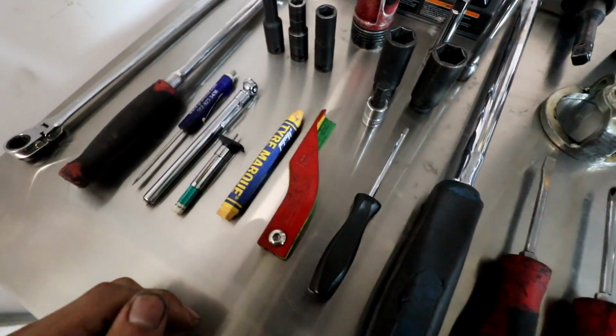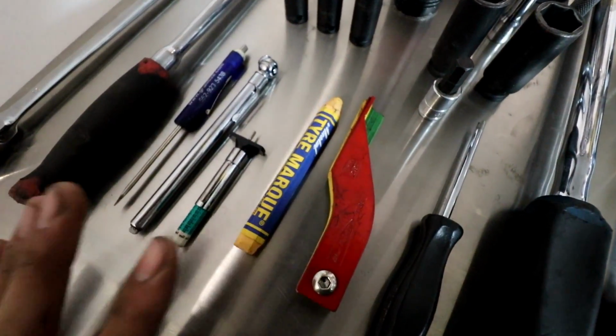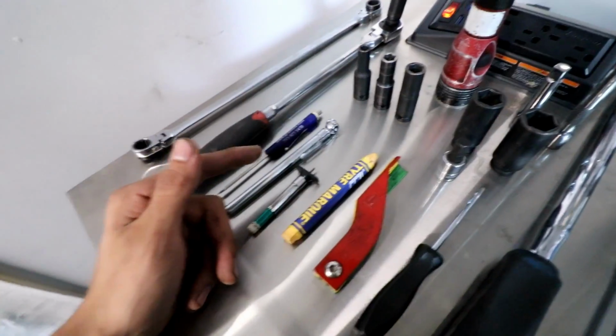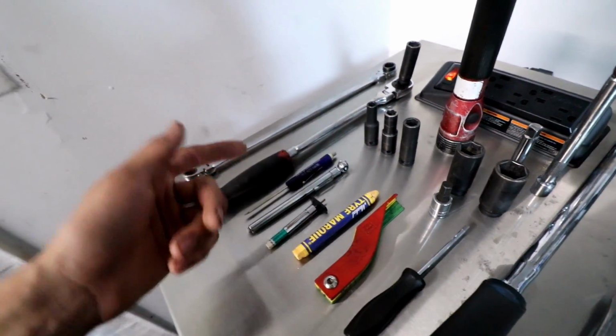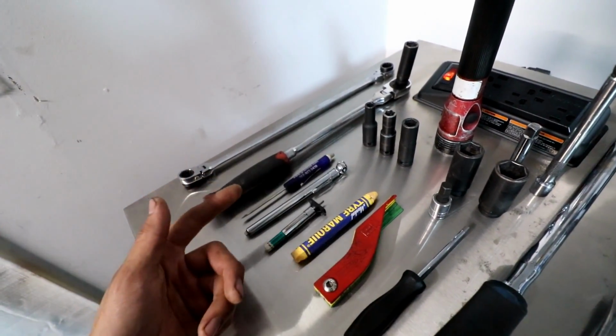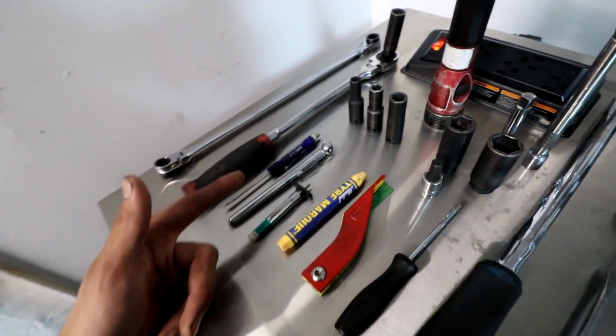And next thing we're going to go over is pocket tools. What's really cool about the uniforms is they have these little pockets right here. So that's where your pocket tools are going to go. Pocket screwdriver you're going to use all the time, unclipping things, bending tabs open, stuff like that. You're going to use it a lot.